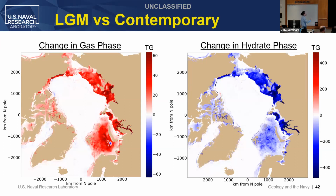And then, of course, we can compare these types of plots from the last glacial maximum to the contemporary. So this is actually the change in the gas phase from the last glacial maximum to the contemporary. Red colors mean that there is less during the last glacial maximum than what we estimate for today. So we can see here that we have a lot less gas than we anticipate to exist today. And that's because once again, those temperatures were so cold in these subaerially exposed regions that your reaction rates become very, very low. So you actually produce very little carbon relative to what is possible to be produced today.